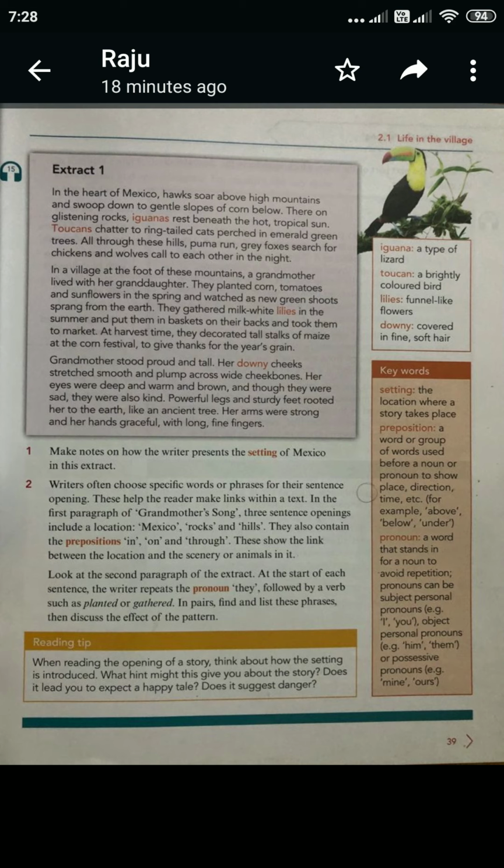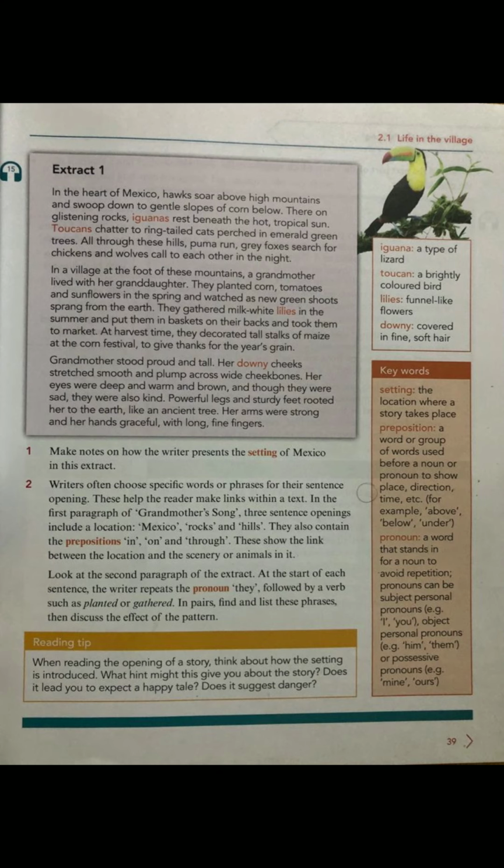In the third paragraph, they give you a description of the grandmother. What kind of a person is she? What kind of a picture do you get of her? That she's a strong lady, she's proud, right? She's very authoritative, and even the physical description of her, right? It tells you that there's a certain strength about her, whether it's her powerful legs or her strong feet. They show that she's into what she is, and she's like an ancient tree.